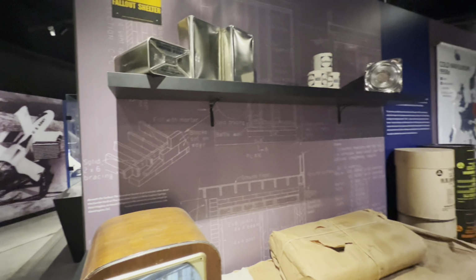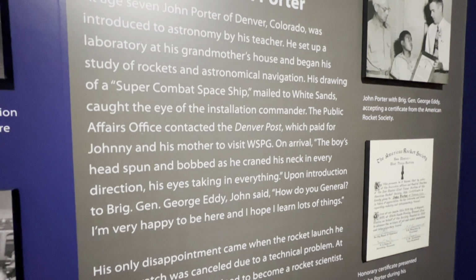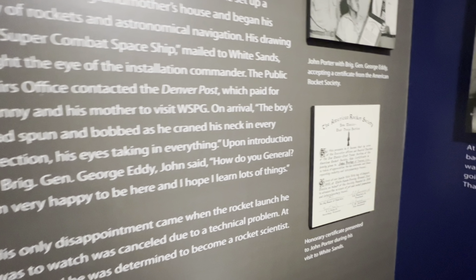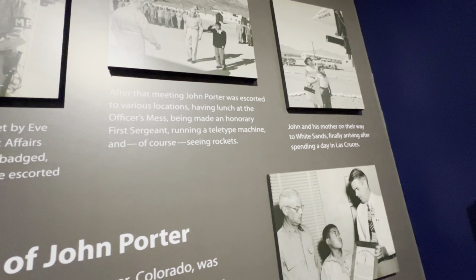Interesting story. A real Sheldon story. A 7-year-old kid helped build the rockets. It's a cool story if you get a chance to Google it. Very neat. It's him as a kid, and there he is as an adult. He died in 2015, but what a neat story.